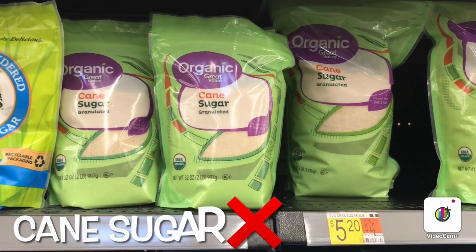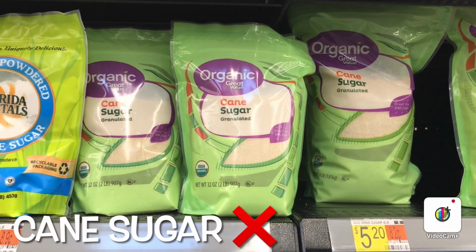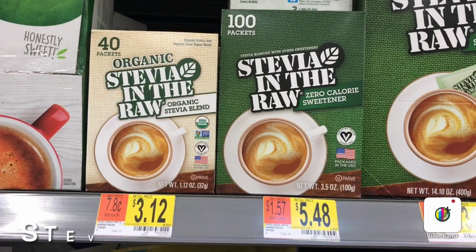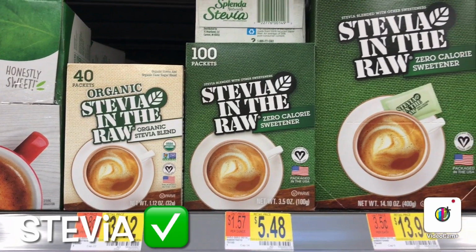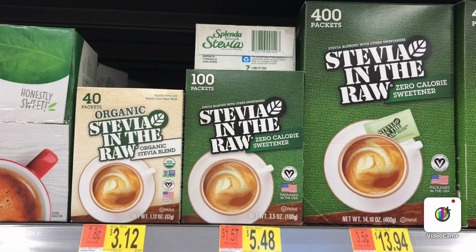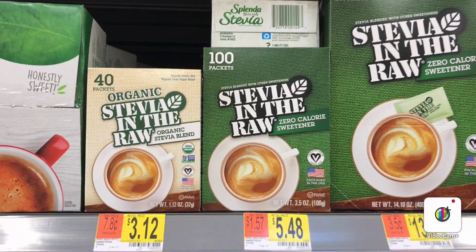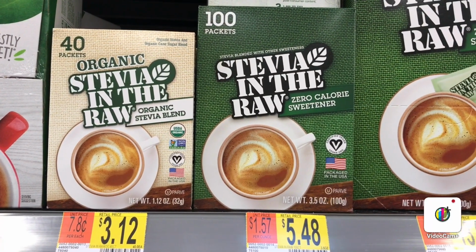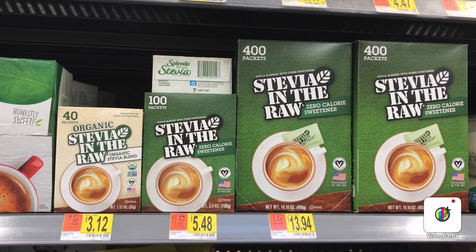I do want to tell you to stay away from cane sugar. Even though it's organic, this one kills your good bacteria. Stevia is a great sugar. This one comes from a green leaf. Stevia comes in a white powder. This one has 0 calories and it has 0 glycemic index.